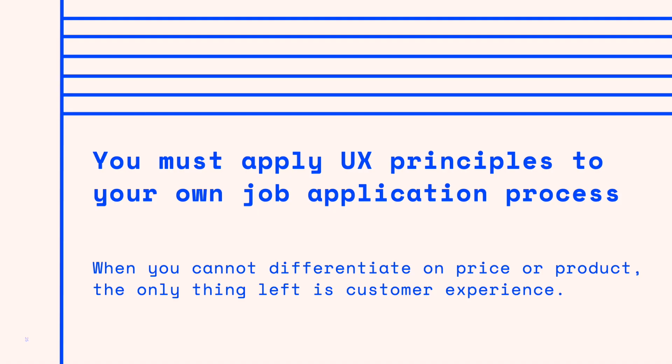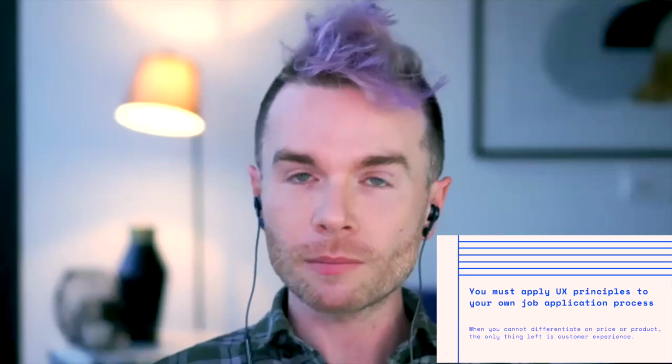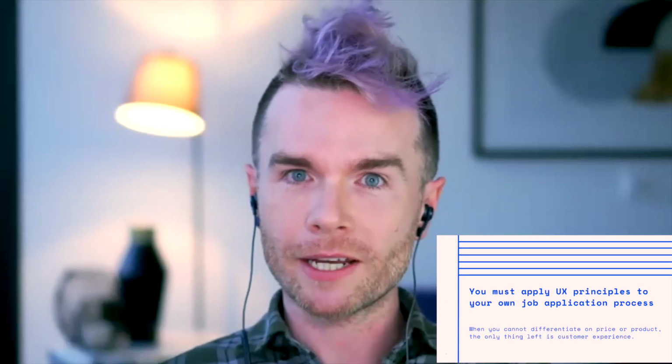So if we're UX designers, we know how to UX our work, right? We have a process in place. We can apply UX principles to solving problems. So we can apply these same principles to our job application process.